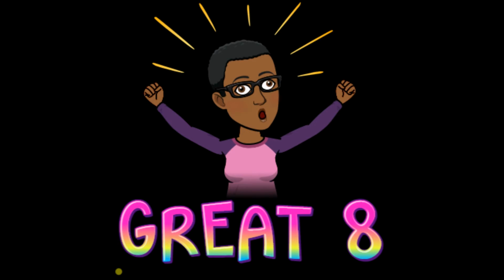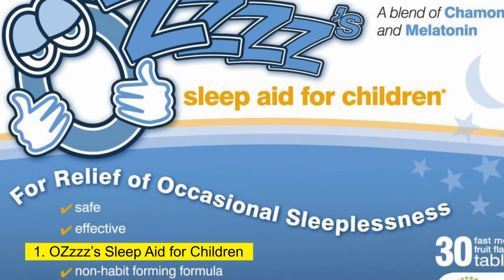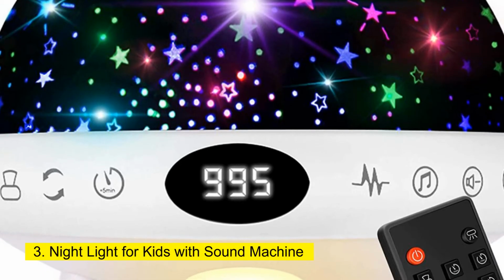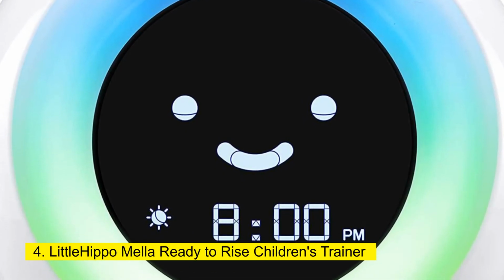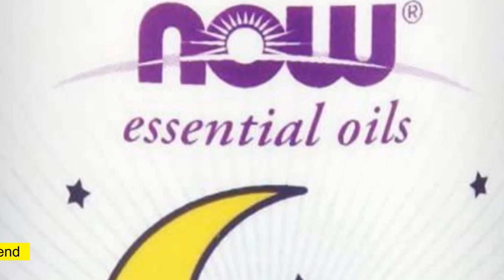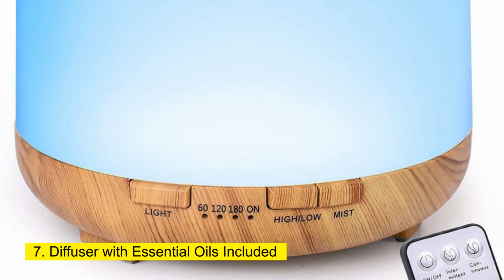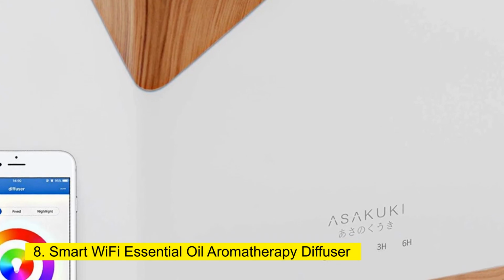Now let's take a look at our Great 8 from Amazon. Today's Great 8 will help you with your child's new sleep routine. 1. Ozzy's Sleep Aid for Children. 2. SmartyPants Kid Sleep Gummies. 3. Night Light for Kids with Sound Machine. 4. Little Hippo Mela Ready to Rise Children's Trainer. 5. Plant Therapy KidSafe Sweet Slumber Essential Oil Blend. 6. Now Foods Peaceful Sleep Oil Blend. 7. Diffuser with essential oils included. 8. Smart Wi-Fi Essential Oil Aromatherapy Diffuser.